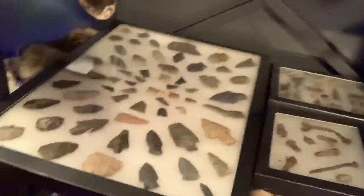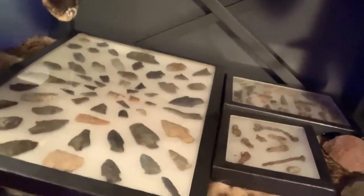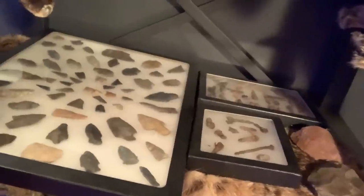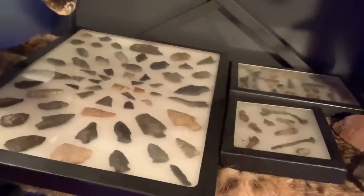Just to give you all a little idea of what might be laying up there waiting, this is all stuff I found up there in that site. Stuff in the back is bone stuff, and the stuff on the little frame up front is some metal stuff from the turn of the century. There's even a little bullet in there, if y'all can tell it. But it's all stuff from the cliff where we're going today, and hopefully we find some more good stuff. Stay tuned, we'll find out.